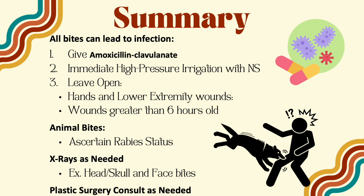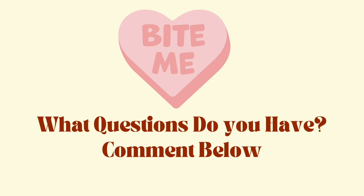For any animal bites, you want to make sure that you ascertain their rabies status and make sure that you provide x-rays as needed, for example for head, skull, and face bites. Plastic surgery consults as needed is something to always consider. So what questions do you have?